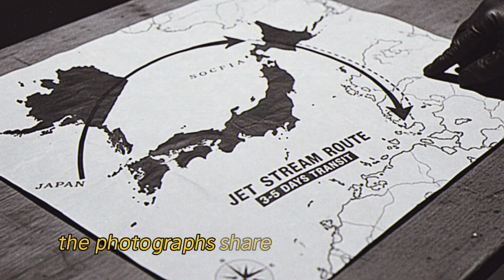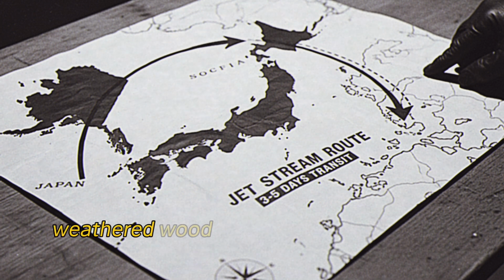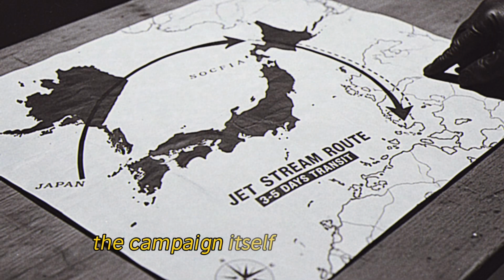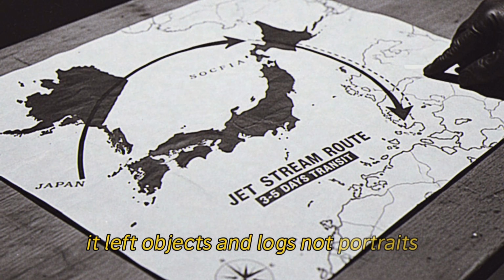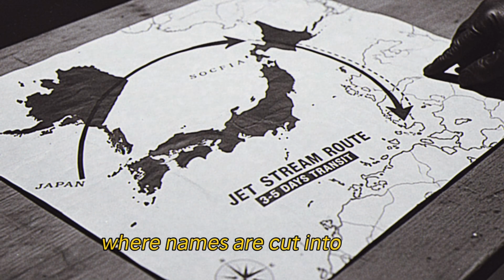The photographs share a subdued palette: grays, damp browns, weathered wood. None includes a person's face. The campaign itself had few faces. It left objects and logs, not portraits. The exception stands near Bly, where names are cut into metal.